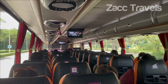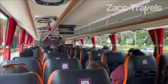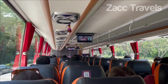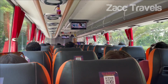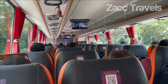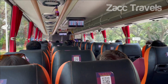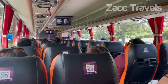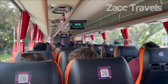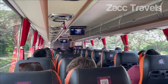Then following that, depending on the request, we will also stop at Terminal 2 and Terminal 3 for you. So it's very convenient now. But if you choose to go to Jewel, you should know that Jewel is connected to Terminal 2 and Terminal 3 via a walkway. Just a 10-minute walk from Jewel to Terminal 2 or Terminal 3. So it's very convenient for you to get around.